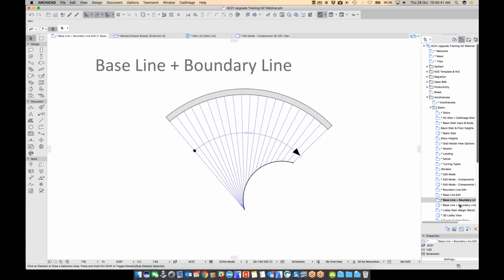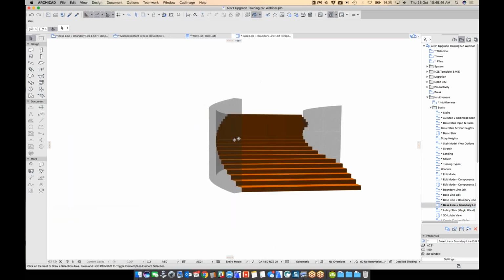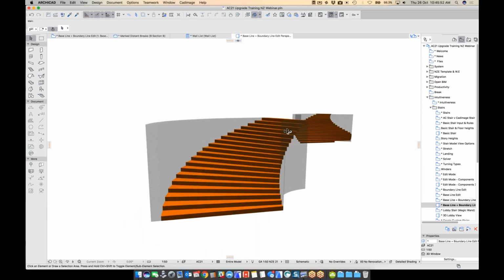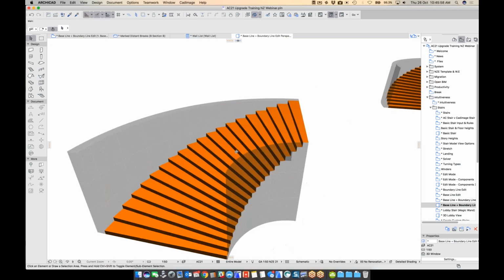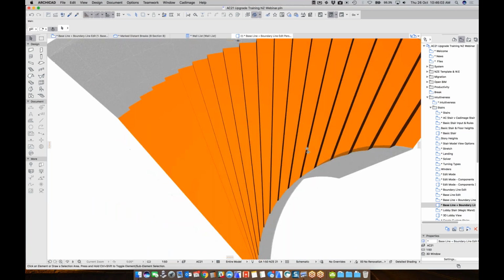If I was to open those up in 3D, the next view, here's my first stair, the straight stair with the curved boundary. The second stair, which we changed from a straight stair into a curved stair with that baseline. And then the third stair, which we did the combination of the two.